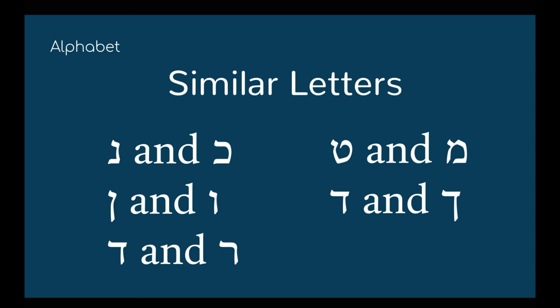Next we have Kaf and Nun. In some scripts, these won't look very similar, but in a lot of them, they do. The main difference is that Kaf looks like a full C, and Nun looks kind of truncated at the top. Next we have Vav and final Nun. Again, these letters are pretty much identical, except that the final Nun extends beyond the line of writing. And finally, we have Resh and Dalet. Resh is written with a curve in the top right-hand corner, and Dalet is two straight lines put together.